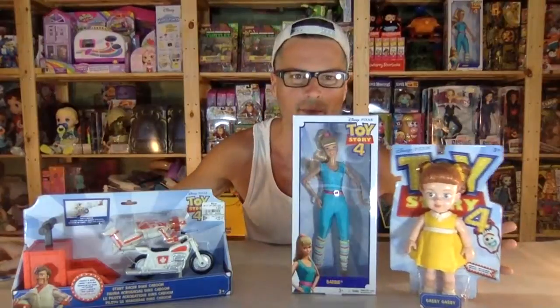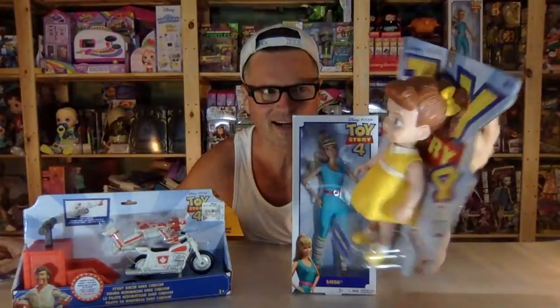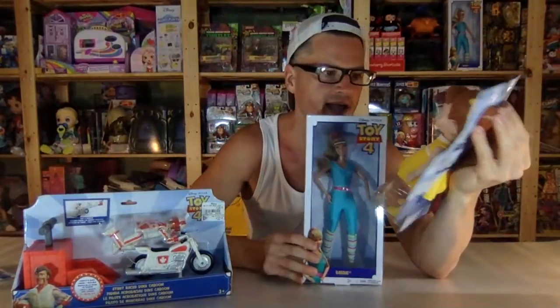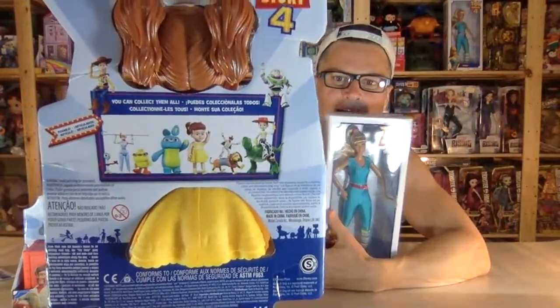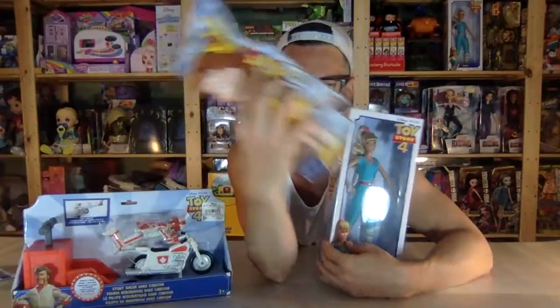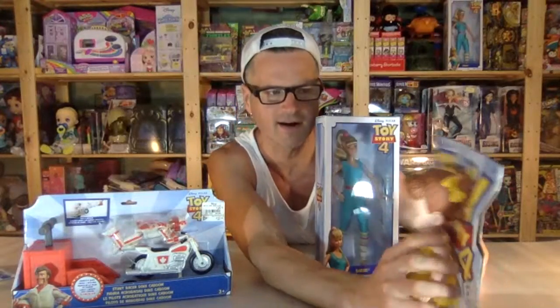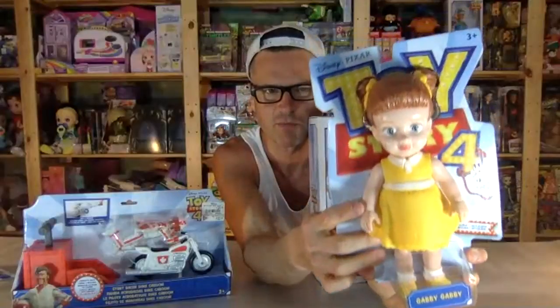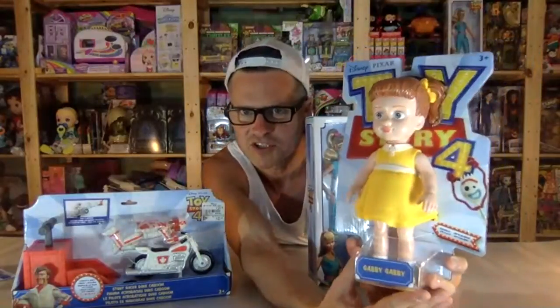I'd have to say the one that I'm most excited about is this Gabby Gabby. I think she's a bad girl, but she looks so old-fashioned and cool and cute. I had to get her. And I kind of like them all in this size. I really like Bunny and Ducky, or whatever their names are. They're really awesome. But I have them in Imaginext size, so I think I'm going to stick with that and not get everybody in this size. But she, I believe, was perfect for this size. She looks really, really good, like an actual what she's supposed to be.